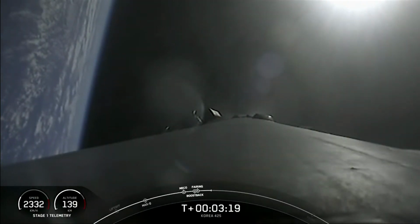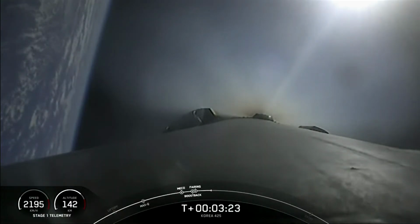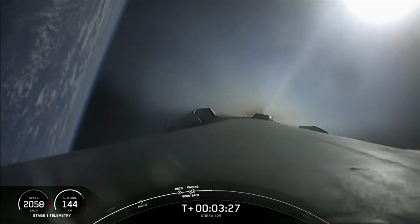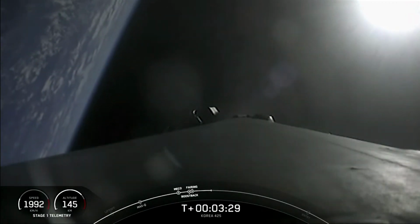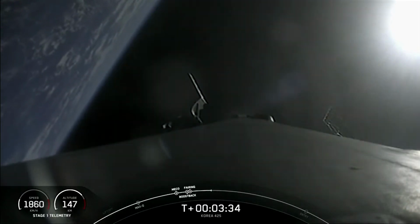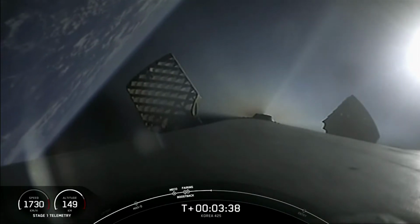Stage 1 boostback shutdown. Right on schedule. We are just about T plus 3 minutes and 28 seconds into today's mission, and the next critical milestone we're tracking is T plus 6 minutes and 42 seconds, when we expect to have some great views of the first stage's entry burn.